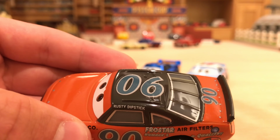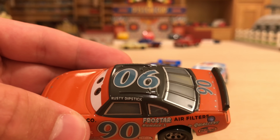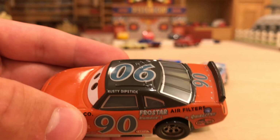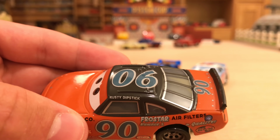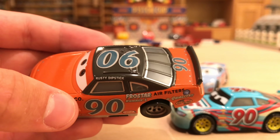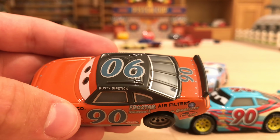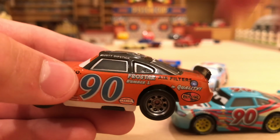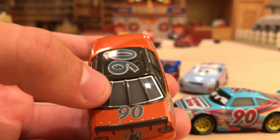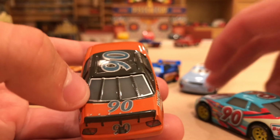Because all these guys, except for McQueen, are trying to emulate a racer from the past. You know what I'm saying? McQueen is probably trying to emulate Doc. But the other ones, like I'm pretty sure Herb is trying to be like Jet Robinson, who I showed the picture of. But maybe he's trying to be like Rusty Dipstick and he just forgot to put his name there. Or he liked Rusty so much that he thought they wanted to keep the name there. I just find that a little weird.